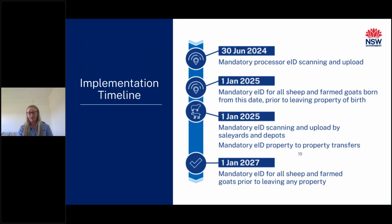Having a quick look at when this is all happening. For processors, which are the first part, they will be required to start scanning any sheep or goats that have eID tags from the end of June next year, and then they'll be uploading those to the NLIS database. Then for producers, from the 1st of January 2025, eID tags need to be fitted to any sheep or goats that are born from this date before they leave their property of birth. At the same time, sale yards and depots will also be scanning any animals that come with eID tags and uploading those for their NLIS movements. And then again, for property to property movements of sheep or goats, any that have eIDs will also need to be scanned and uploaded to the NLIS database.